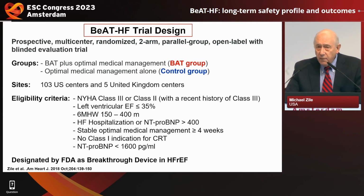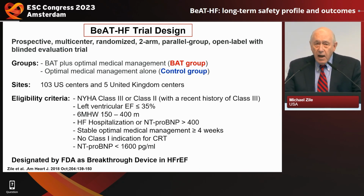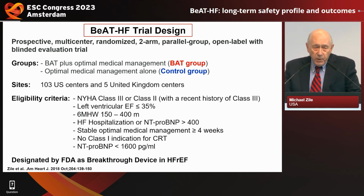BeAT-HF was a prospective, multi-center, randomized, two-arm parallel group, open label with blinded evaluation trial in which patients were randomized to two groups. First, the BAT plus optimal medical therapy group, and the second is a non-implanted open label control treated just with medical management alone.